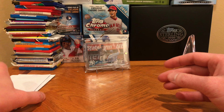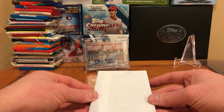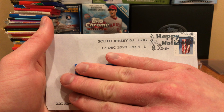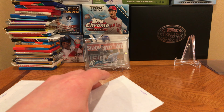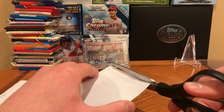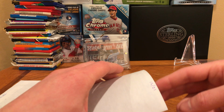We will now move on to these two TTM returns. Again, the Postal Service is definitely backed up right now, so not as many coming through. But we will go through this first one from South Jersey, New Jersey. I have a feeling I know who this is because my only other one out to New Jersey came back a week or two ago. That was Anthony Volpe. So, I hope I am right on this.